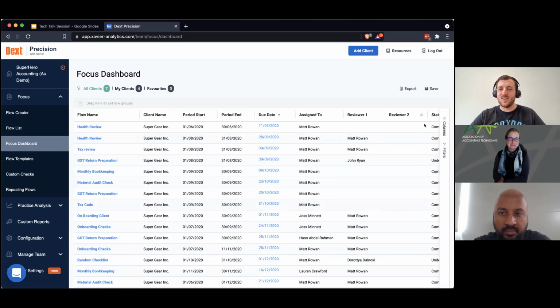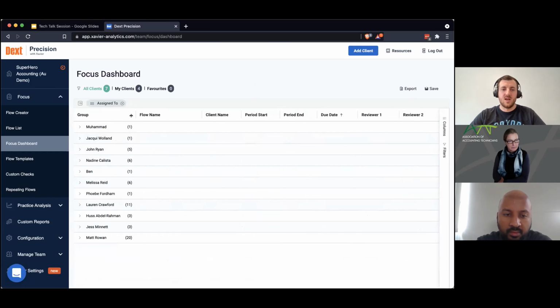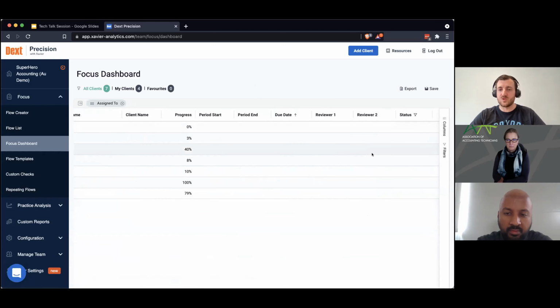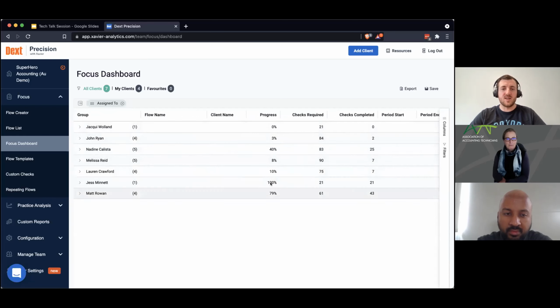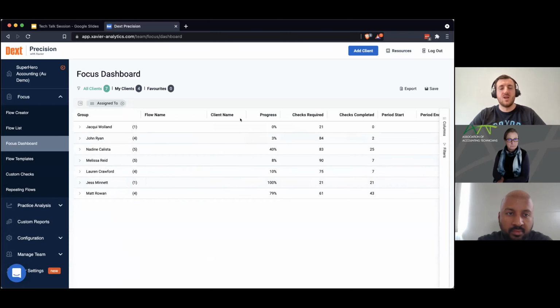So anyway, if we come in here, I can say I want to see where my team are up to with certain jobs. So I might group by the individual team member, then reprioritize so I can see how they're progressing with the job. I might even filter out the jobs that have already been marked as complete, so we'll shorten the list down, and then I can drag over the number of required checks and number completed. This gives me a way to see very easily who's got capacity and who doesn't, if someone's away. And I might then save that as a custom dashboard for me to view and use.